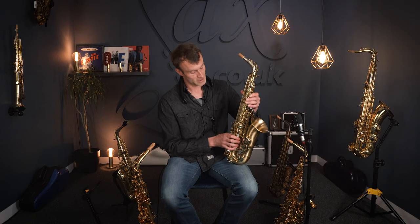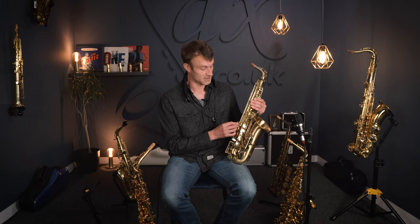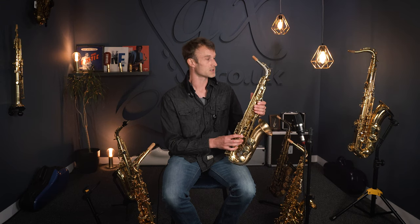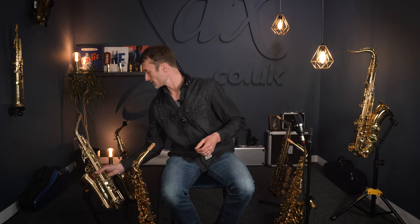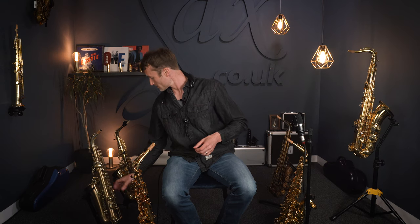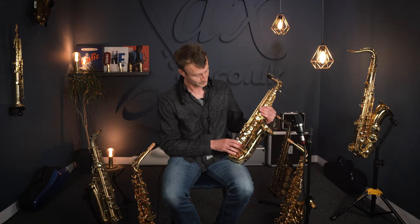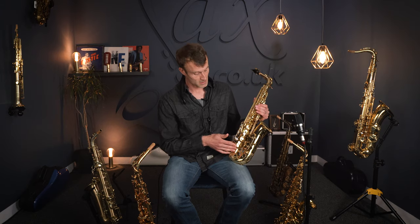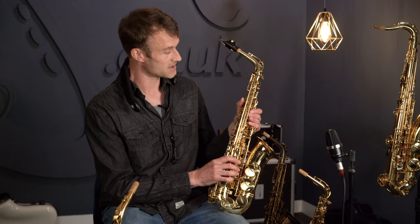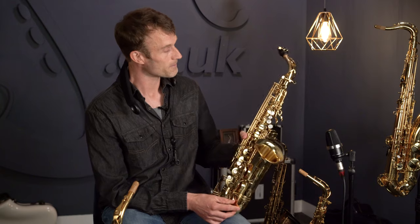But overall, in terms of the way it's put together, it feels pretty strong. It doesn't feel like there's any sort of play in the keywork. It feels well constructed. So that gets the tick from me there. And then finally, on to the SR and the way it's all put together. Feels like a medium weight to me, no double arms, but it does have the strapping system adding to the weight, again, of the whole instrument.